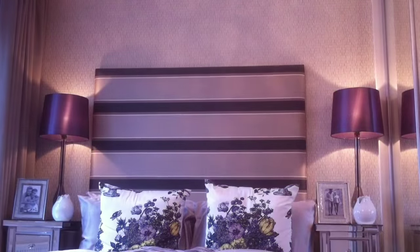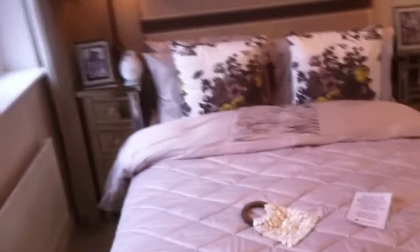There we go. Oh, it's very cosy. Wow, ideal for couples who like to cuddle, I would say. Wouldn't you say? Okay, look, all in the detail, look. Put that back there. Very good. There you go. Well, is this it? I think this is it.